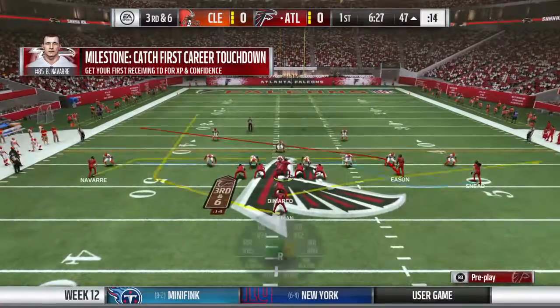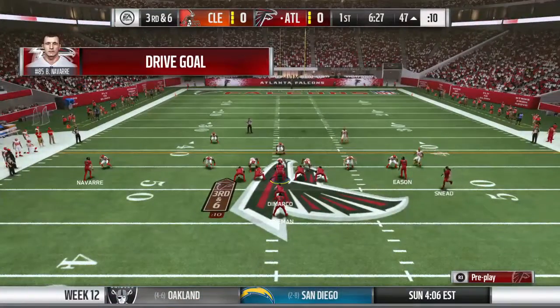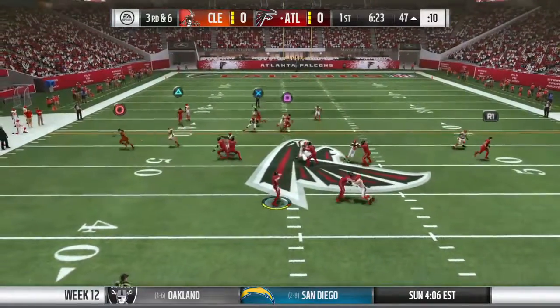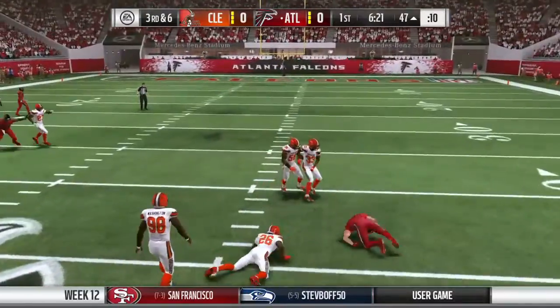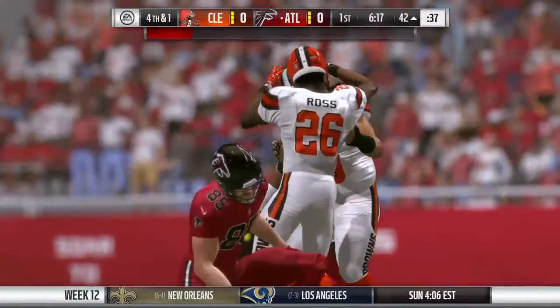It looks like a nickel set now for the Browns on third down. Back to throw again. And he comes back with one complete. Just a 5-yard pickup, and it leads to fourth down.